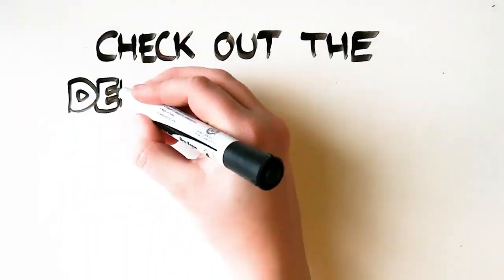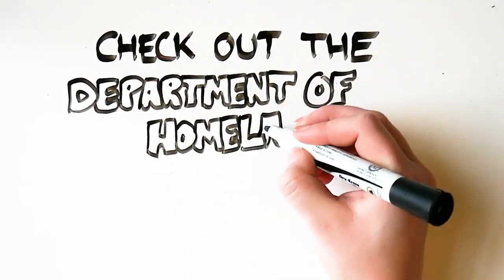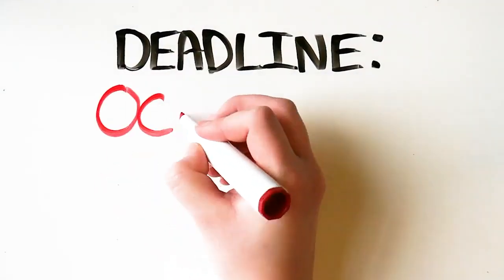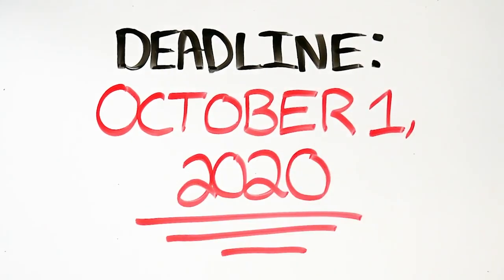First, find out if you live in a state where current driver's licenses don't meet the new criteria. And no matter what, go out and get your Real ID as soon as your state offers them to continue flying domestically with ease after the October 1st, 2020 deadline.